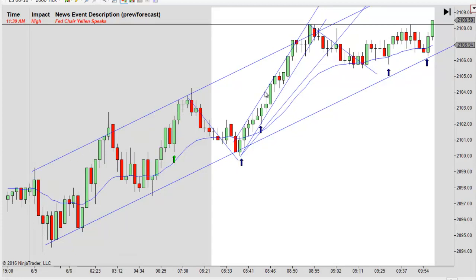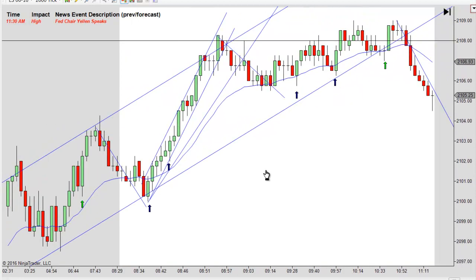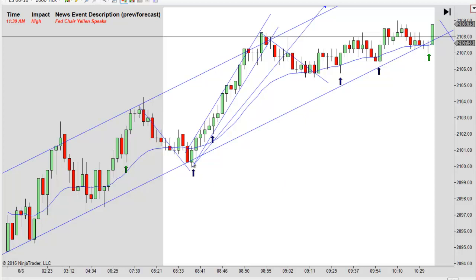And if you could catch a runner on this one, which you may or may not have, you probably could have this second one. You can ride this all the way to the upper side of the channel, and you might have wanted to hang on, but generally I would exit this on the other side of the channel and then look for another entry. So nice entry there, and then you get a pullback here that pulls back to the EMA. It turns down first and then turns and goes out the other side. There's plenty of room to get out there.